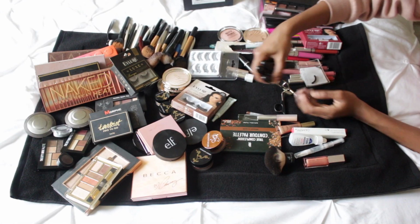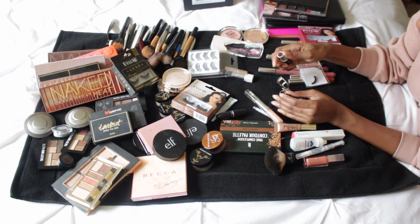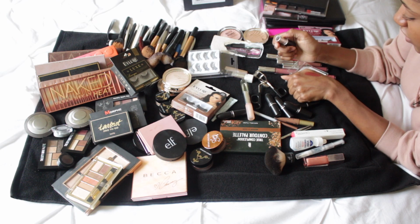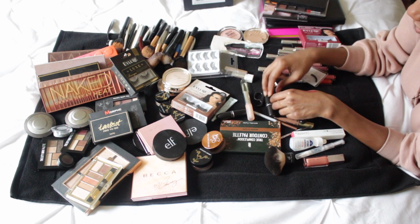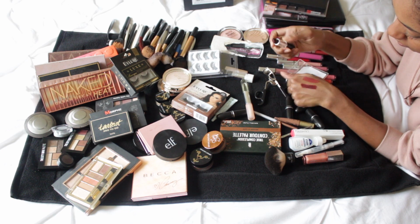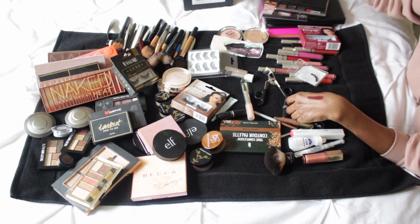Okay, now I have some lipsticks. MAC lipsticks are my favorite lipsticks. Okay, MAC Retro. This is a pale red. This really doesn't spark joy for me anymore, so I'm not gonna keep that. Okay, Media by MAC. I just got this recently, but it's a really nice berry red color, so I really like this. Sparks a lot of joy.